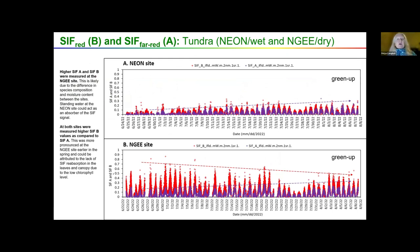So then, looking further at the solar-induced fluorescence that we measured during green up from the tundra site, you can see that at the drier site, NG and G, there was much higher fluorescence magnitude measured, and also red fluorescence was much higher than far-red fluorescence, which we found very interesting.